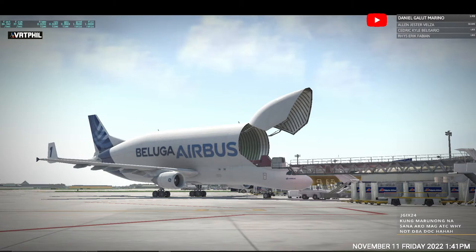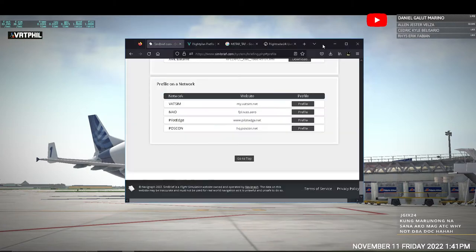Okay, so technically the route time is about 21 minutes. It's slower because it's a Beluga, so the process is different. At the start of the stream we loaded a helicopter. It weighs 6.2 tons, and we will bring it to Clark Airport. Without further ado, let's check our paperwork for this flight.